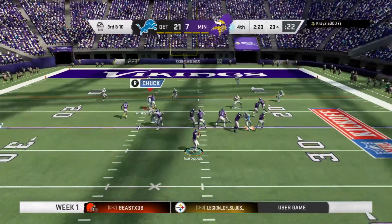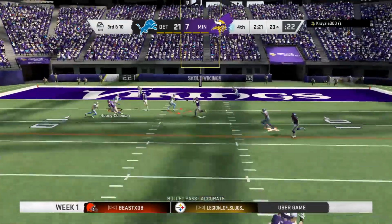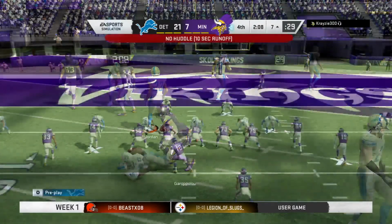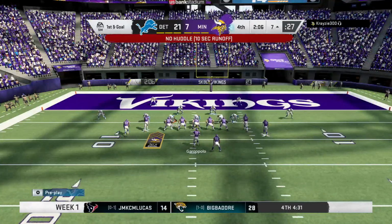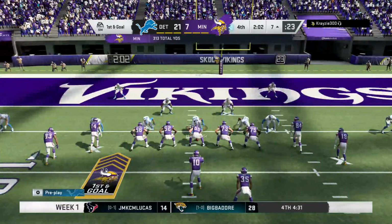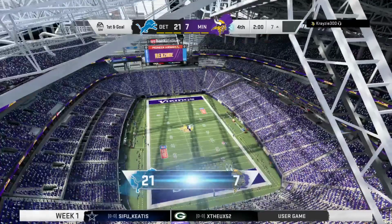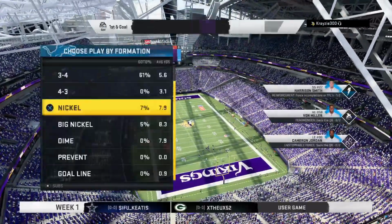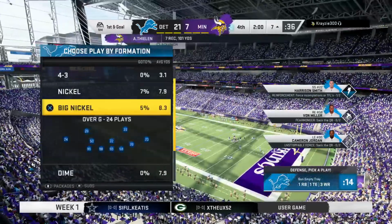This is 3rd and 10. Garoppolo. Open man is Thielen. It's complete. Over 100 yards receiving for him now in the opener, and it's a first down. First and goal, and they've got to be thinking a chance to get right back into this football game. 2 minutes left to play in this football game here on EA Sports.